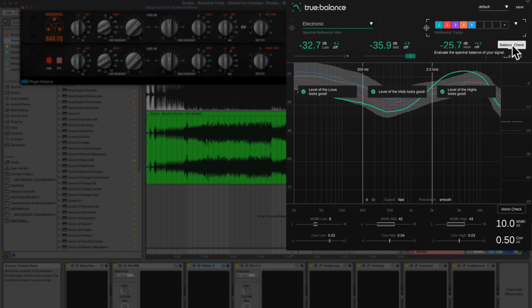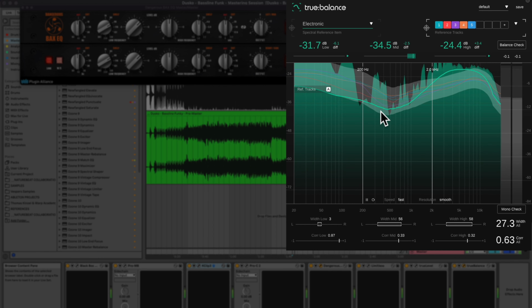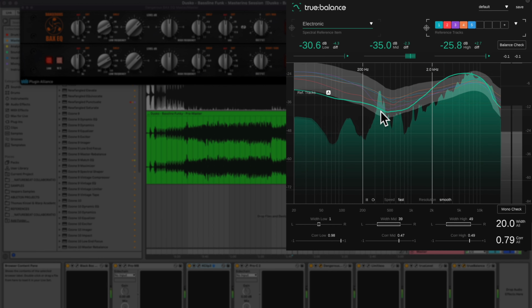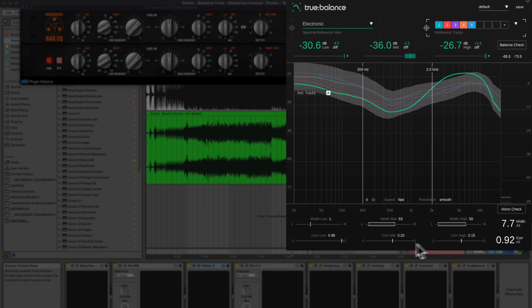So balance check is now telling us that everything looks good. If we turn that off, we can take a look at the spectrum. Awesome. Correlation is looking good. Everything here is looking like it's in alignment with our reference group.